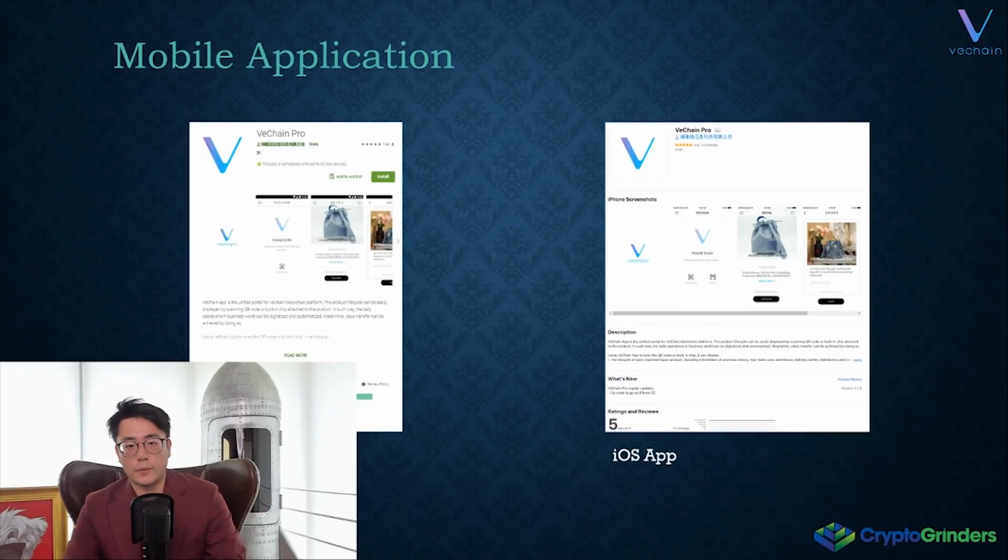Anyway, for the common user, me and you, we want to be able to use a blockchain platform and have a good user interface. And one example of this is through the mobile applications that VeChain has. So if you think about it, if you had a bottle of wine and you wanted to know whether it was fake or not, you could use your VeChain app, which you can download from the iOS store or on the Android store. And you could just scan the NFC tag or the QR code and you'll be able to verify the authenticity of the bottle of wine.